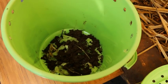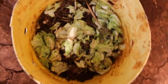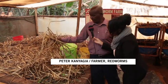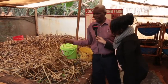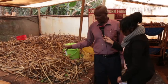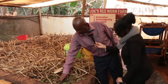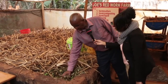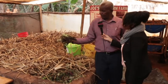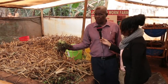Peter tells us how redworms multiply as well as their feeding process. This dry matter is to afford the darkness inside for the worms, because the worms actually do not like light. Because they don't like light, we must cover where the worms are. Underneath this cover, you find that we have provided the worms with waste food. These are waste matter from the farm, weeds, vegetable matter. This actually is food for the worms.